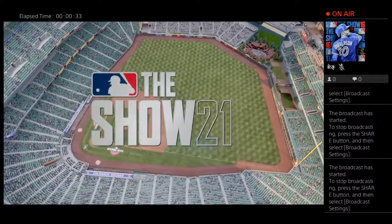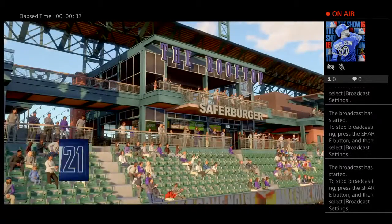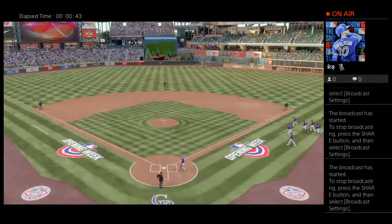Night better suited perhaps to be in a ski lodge somewhere, but we're at Coors Field in Colorado. Tonight, the rubber match of this 3-game series between the Arizona Diamondbacks and the Colorado Rockies.